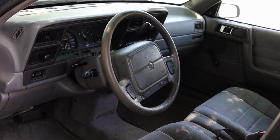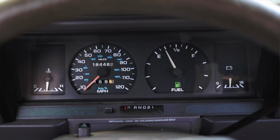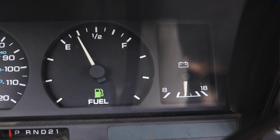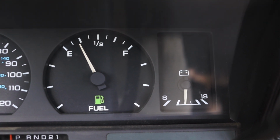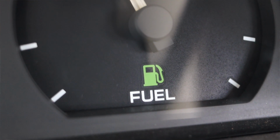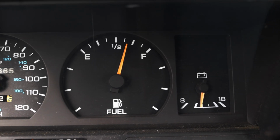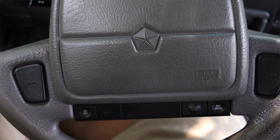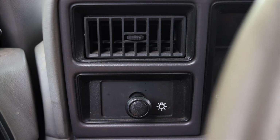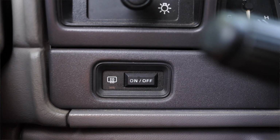With that stuff out of the way, let's talk about the interior. Well, in front of me, I have 4 gauges. Off to the left is my coolant temperature and speedometer, and off to the right is my fuel gauge and battery voltage. As you'll notice, it has a green fuel logo to designate that it is a flex fuel vehicle. The other Dodge Spirit that I drove did not have this. On the steering wheel, we have our cruise control options and horn buttons at the bottom. And off to the left, we have a climate control vent, headlight switch, and our rear defrost on and off.